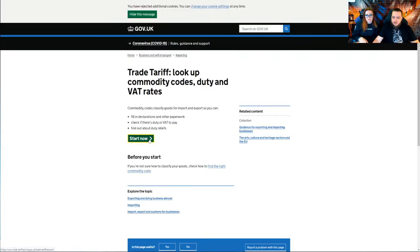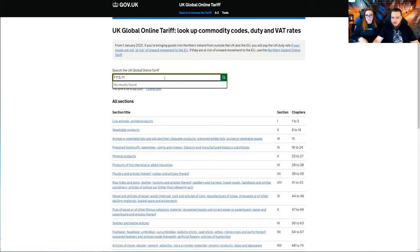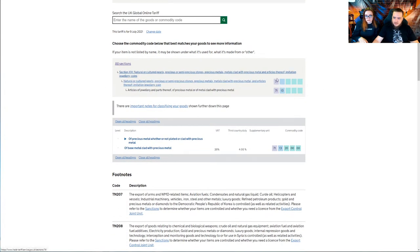And then we'll pop over here, hit start now. Oh my Lord. There we go. And then we will click that, double check. And you see this one kind of breaks it down further into categories for you. We got the first one, natural or cultured pearls, precious or semi-precious stones, precious metals, metals clad with precious metal, and articles thereof. So if you sell any of these things, it's probably going to fall into this 71 category. Articles of jewelry and parts thereof of precious metal or of clad with precious metal. There's your second one. So if you fall into this category, these are the first four for all of those.